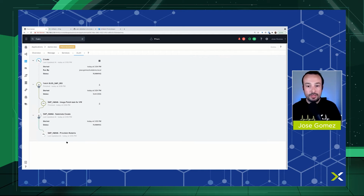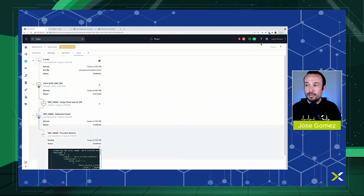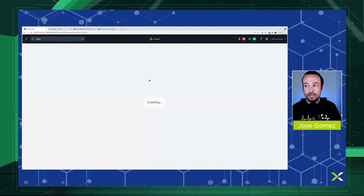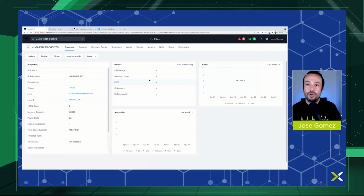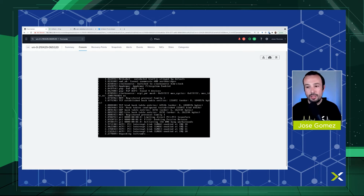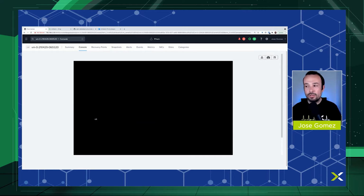So the virtual machine is being created. Let's open that virtual machine. We should have the virtual machine coming up. Let's quickly open the console and see how that process is going. We should see the SUSE Linux image being booted. We can see here that it is booting from that ISO.